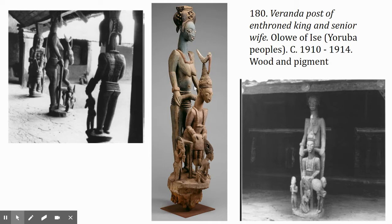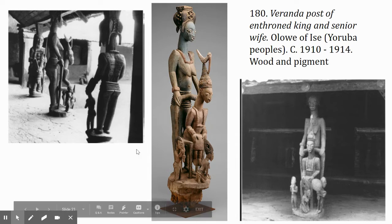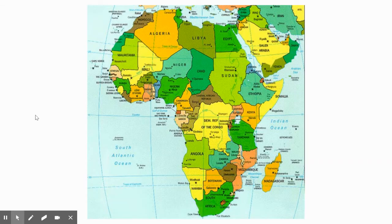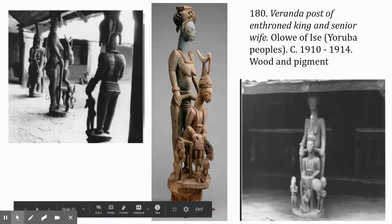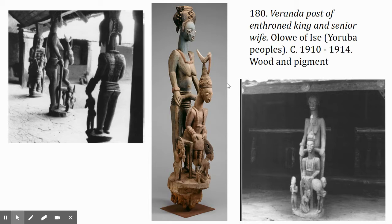You'll notice he's got a bird on his head. I'll talk with you about that. He also has this kind of conical crown. And then we have smaller figures here, which I'll talk about in just a moment. You can find this piece at the Art Institute of Chicago, which is where it's located now. But originally, of course, it was in Nigeria. This is the Yoruba people, who are primarily located in what's now known as Nigeria.